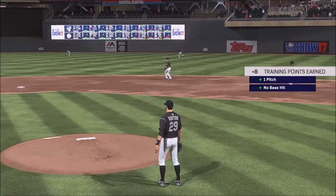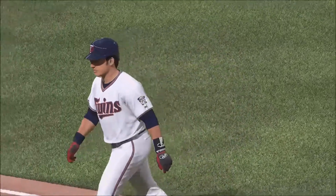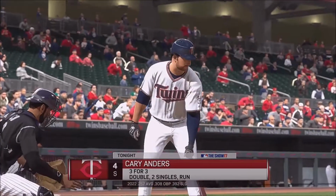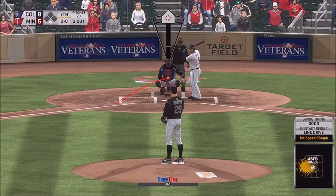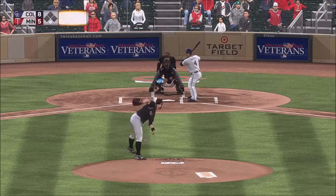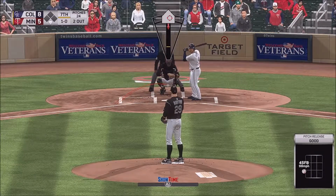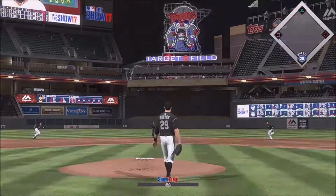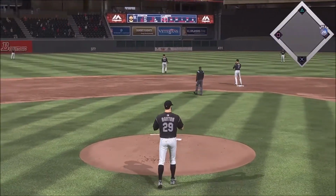Nice little soft liner out to the second baseman. 2 away in the inning. Harry Anders, 3 for 3, a double, 2 singles, and he scored a run. And that fastball is going to miss outside for ball one. He'll take that changeup back into center. He'll drop in for a base hit. He goes to 4 for 4 on the day.